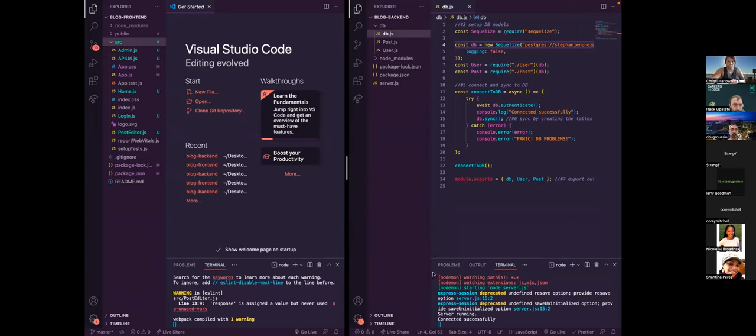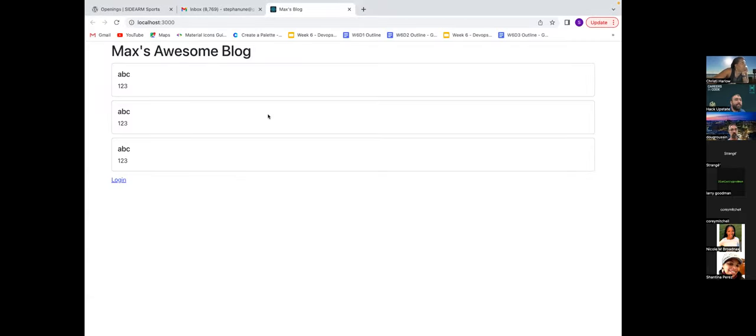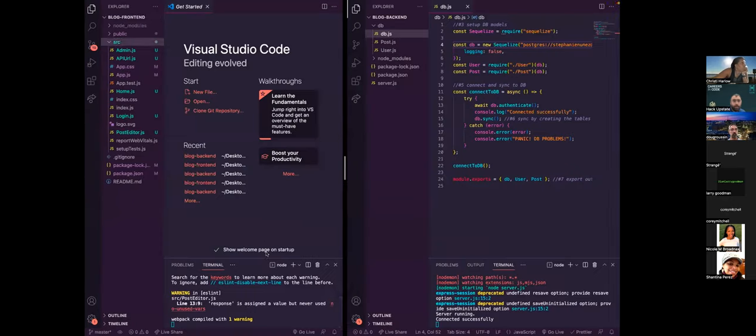So your back end started up. Your front end looks like that's just a warning. So it should be working if you go to 3000. Yeah, you're up and running. So you just have a warning in your code.